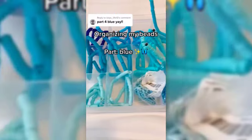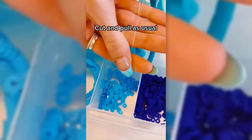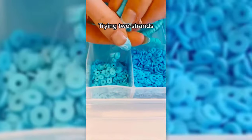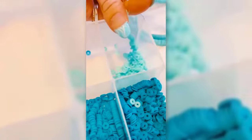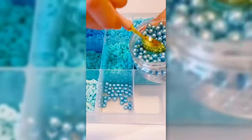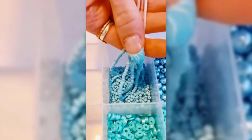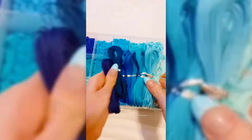Organizing my beads. Part blue. Cut and pull as usual. Trying two strands. Oops. Pearl time. I always had white. All done, purple is next.